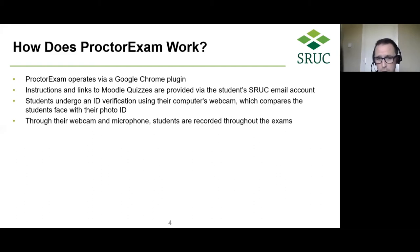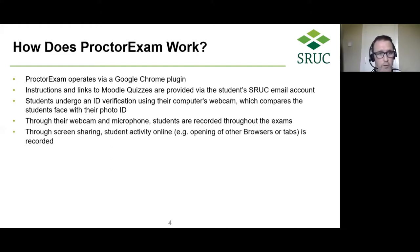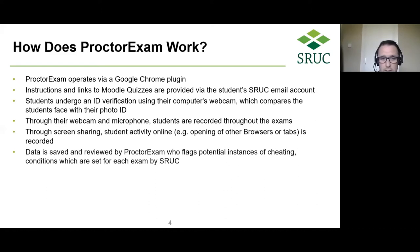Through the webcam and microphone, students are recorded throughout the exams, and we recorded all the exams for year one and year two. Through screen sharing, student activity online, including opening of browsers, is recorded. Data is saved and reviewed by ProctorExam, who flag potential instances of cheating, under conditions which are set for each exam by SRUC. Was there anything flagged up, Kirsty, if I remember rightly?